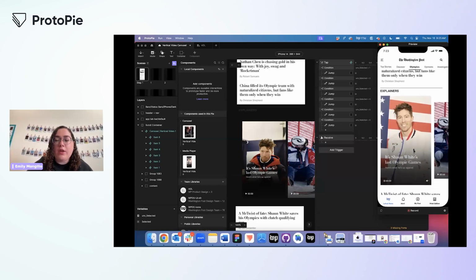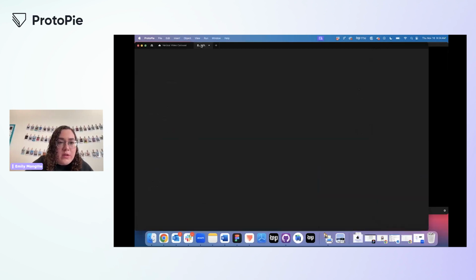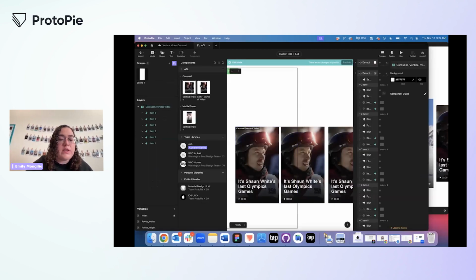So this is what we would call the vertical video carousel. Within the carousel, there's baked-in logic at our component level. We built out a little bit of a library. And within that carousel, there are signals to tell you whether the video is in focus or out of focus. So you might see what's called on blur. I can probably show you that in here.